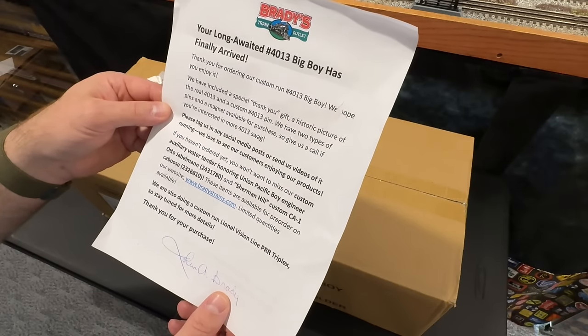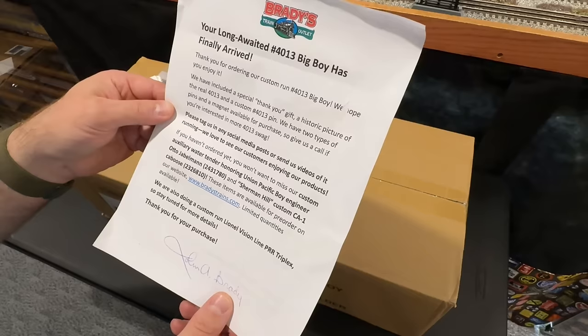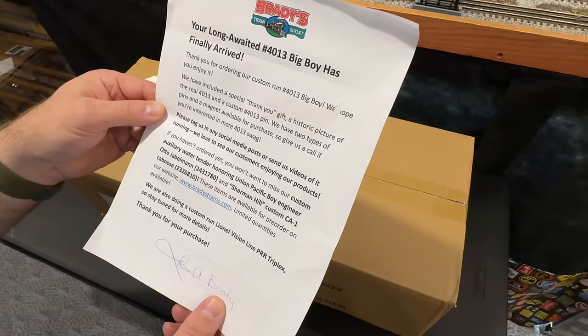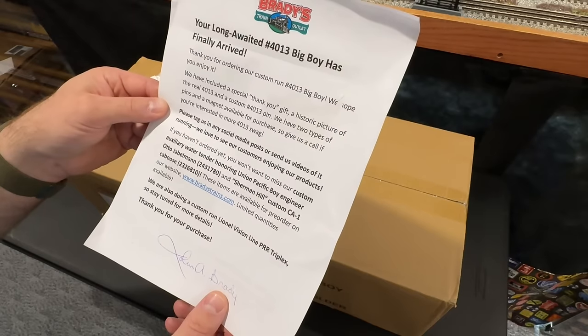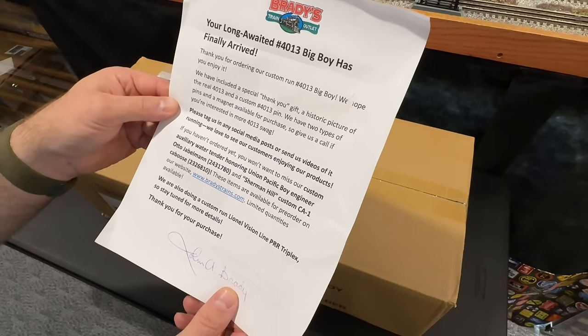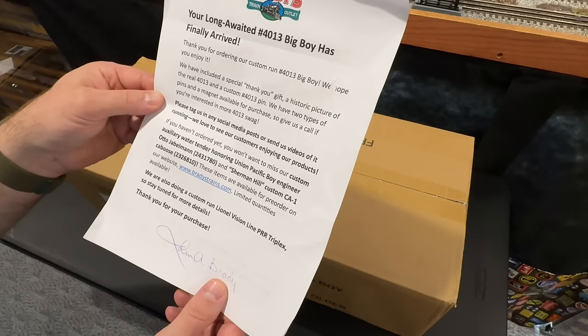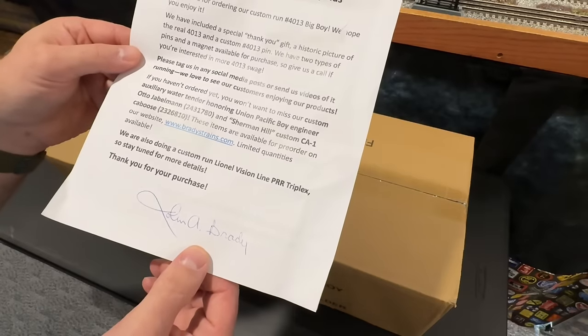If you haven't ordered yet, you won't want to miss our custom auxiliary water tender honoring UP Big Boy engineer Otto Jabelman, and the Sherman Hill Custom CA1 Caboose. These items are available for pre-order on our website, bradystrains.com. Limited quantities available. We are also doing a custom run Lionel Vision Line Pensy Triplex, so stay tuned for more details. Thank you for your purchase, John Brady.